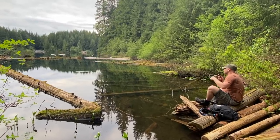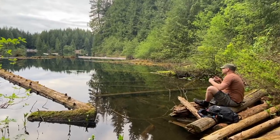Well, I was trying this spot, guys, and got a snag out there. There's a lot of deadfall in this particular lake. I haven't seen any fish jumping. I'm getting eaten alive by bugs, mosquitoes mainly. There's some black flies too. Yeah. It's pretty though, really pretty.